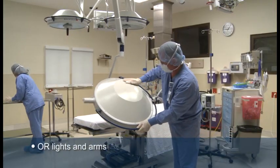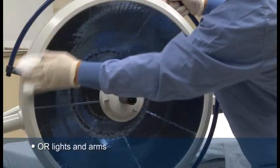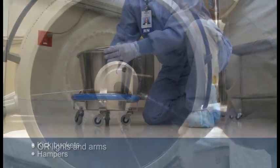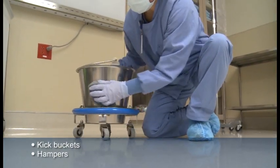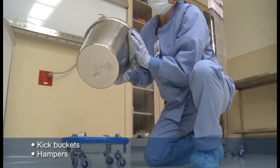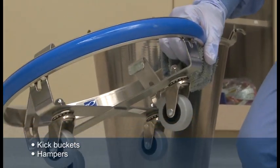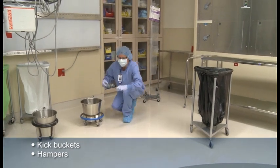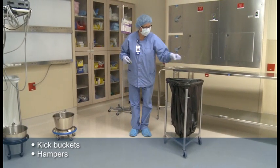Lights are cleaned by wiping the outside as well as the inside of the light reflectors. The arms are spot wiped as needed. All kick buckets, hampers, and similar receptacles should be inspected and disinfected. The facility should establish a policy for the frequency of these inspections.